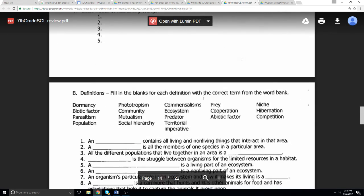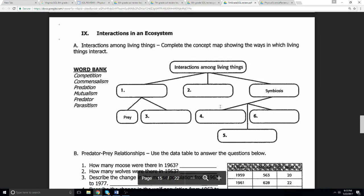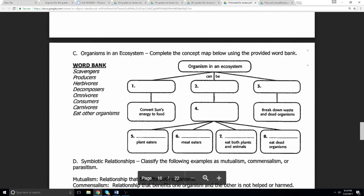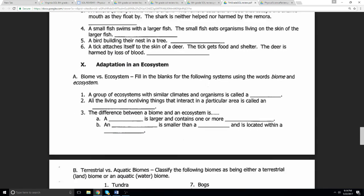Hannah, I've heard, aren't you super smart or something like that? Why are you freaking yourself out over there? I'm not doing all that predator prey. It's more of that stuff. Just do more of that.